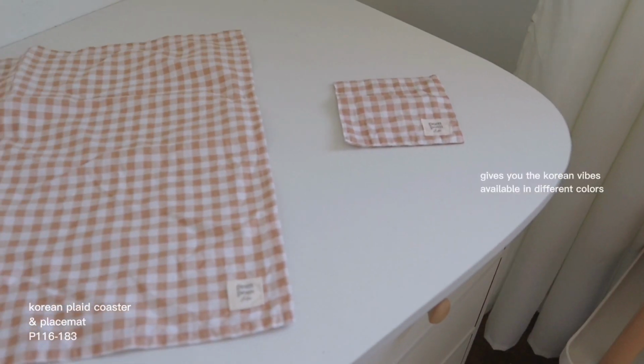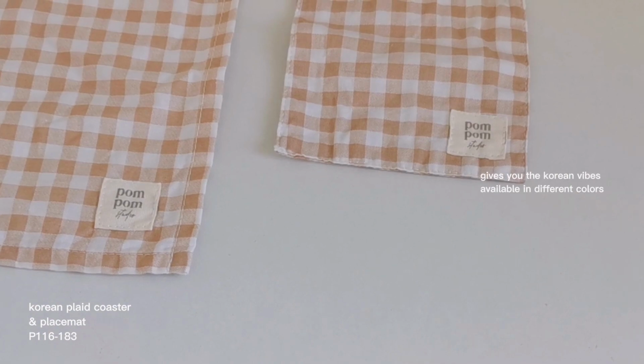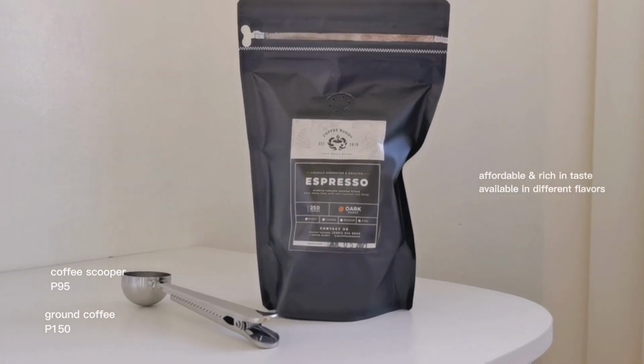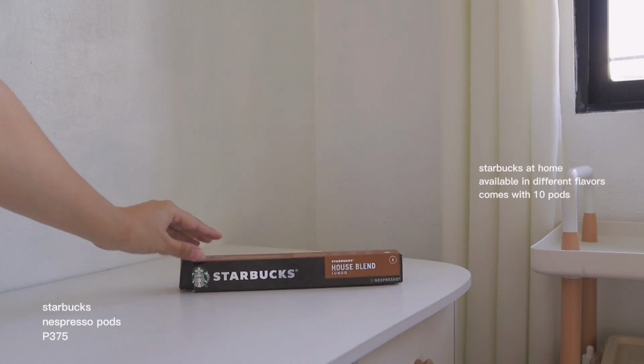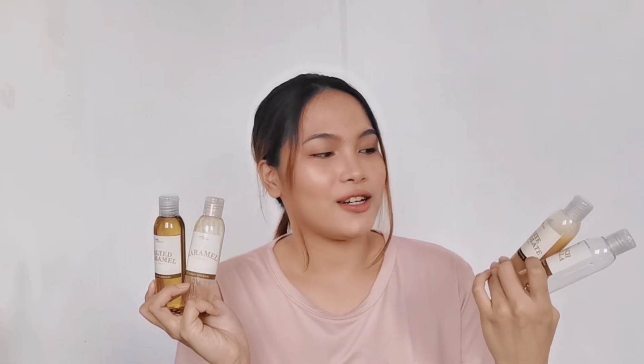And to add some cuteness on my coffee essential, I got this Korean plate coaster and placemat. And I also got this coffee grounds in espresso and also this scooper. So the first Nespresso pod that I tried from Starbucks is this house blend. Since nasa trial stage pa ako ng aking home coffee, so I got this repack Torani sauce and syrup.